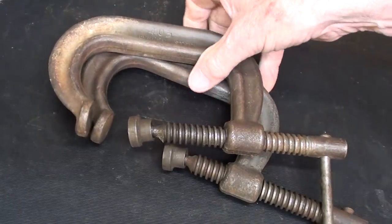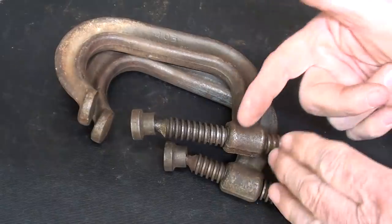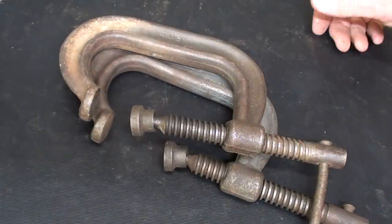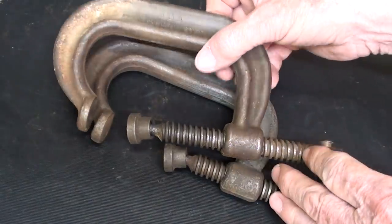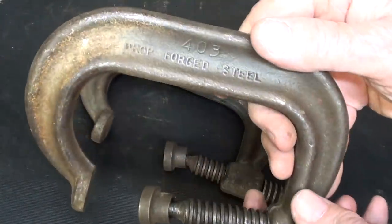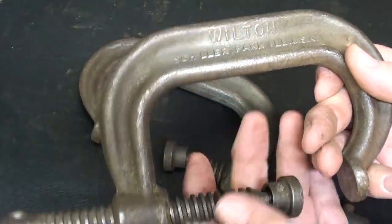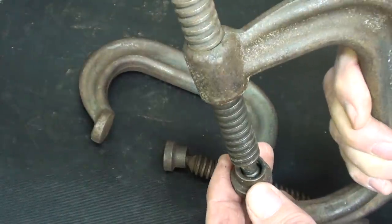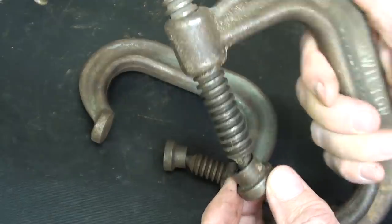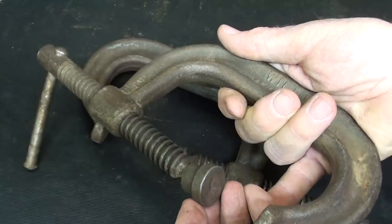I think that Wilton C-clamps are the best C-clamps ever devised by man. Now, I'm not saying that the frame and the screw is a whole lot different than an Armstrong or Williams or one of the other premium names, because they're forged, and you can see that's a 3-inch Wilton. But what is so great about them is this little permapad, which absolutely does not come off, and in fact is what high school teachers would call student-proof.